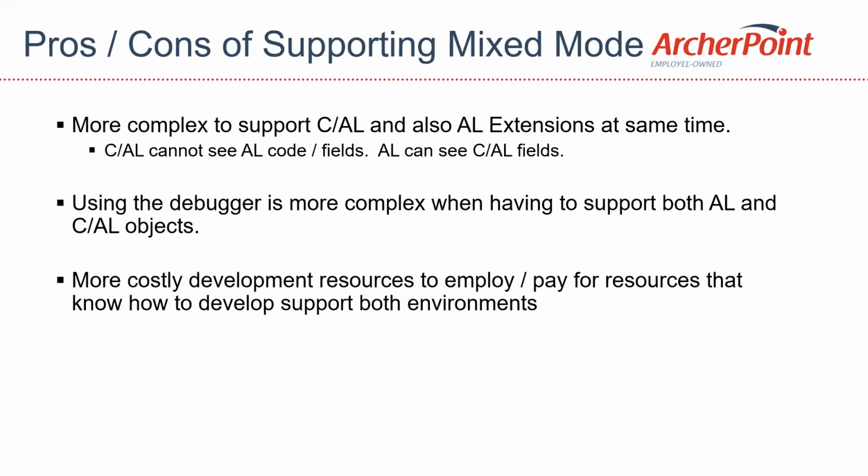Some additional pros and cons of supporting mixed mode. It's definitely more complex to support C/AL and also AL extensions at the same time. Again, we've already talked about it: C/AL can't see AL. Using the debugger is also going to be more complex when you're having to support both. Again, not impossible, but it's definitely going to be more complex. You may even have to pay for more costly development resources because they have to know both environments. So keep that in mind if you're hiring someone to help support you internally: if you're in hybrid, they've got to know both the C/AL development environment and the AL development environment.